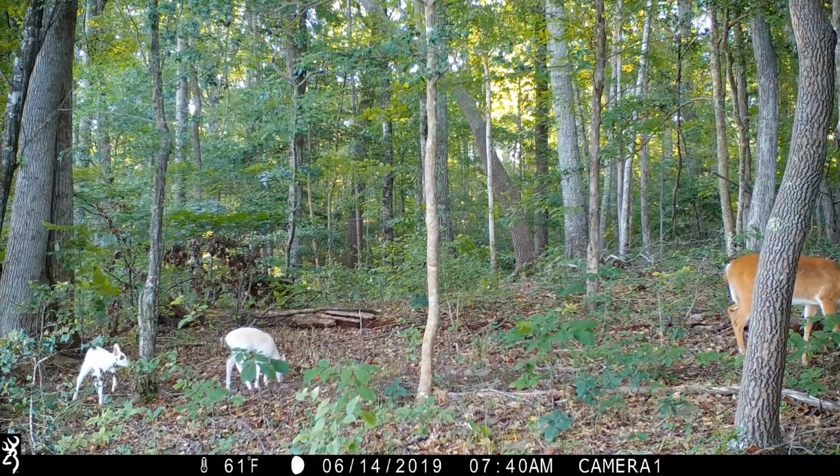In the spring of 2019, the wildlife cameras captured a mother deer and her twin fawns. Twins occur about one out of every five births in the deer population. What is most unusual about these twins is that they are white deer or albino.